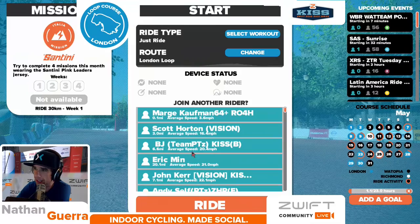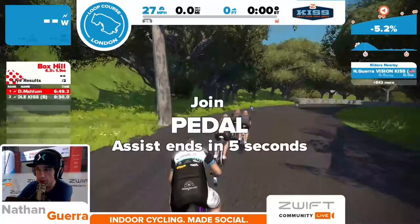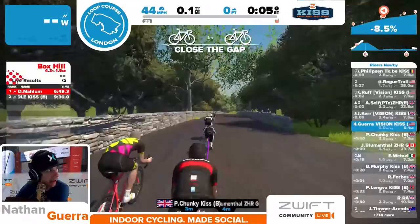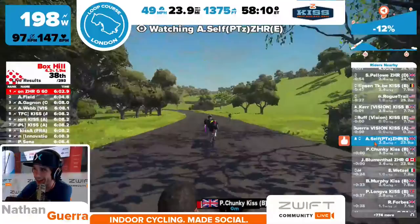I should have riders here. It looks like John Kerr is riding, I believe, in the race right now. So we can go ahead and join up with John, I hope, as he is a part of the B category here. All right, so it looks like we are with the front end of the Bs. I am suddenly riding right along with these boys as I'm drafting on them now at this point.